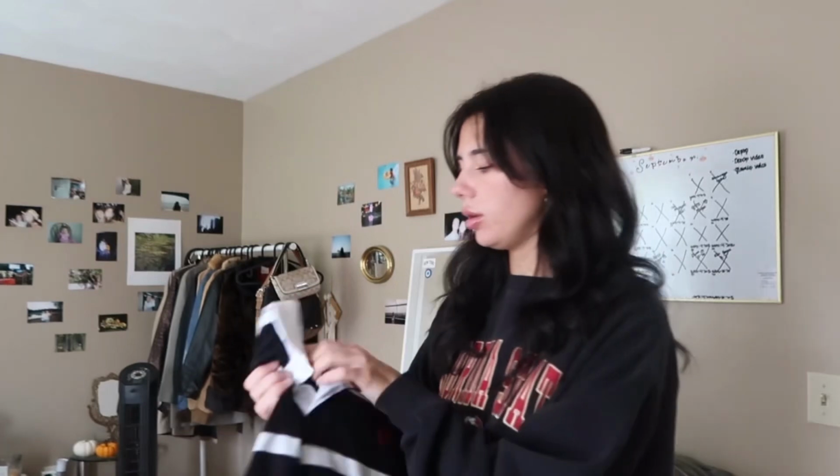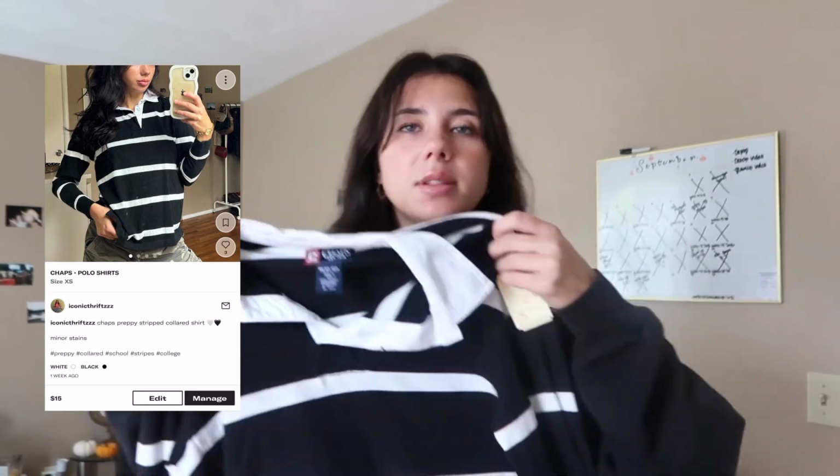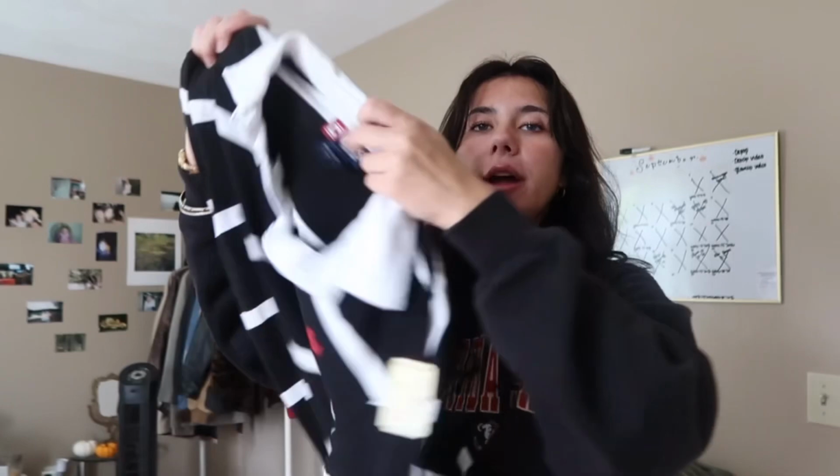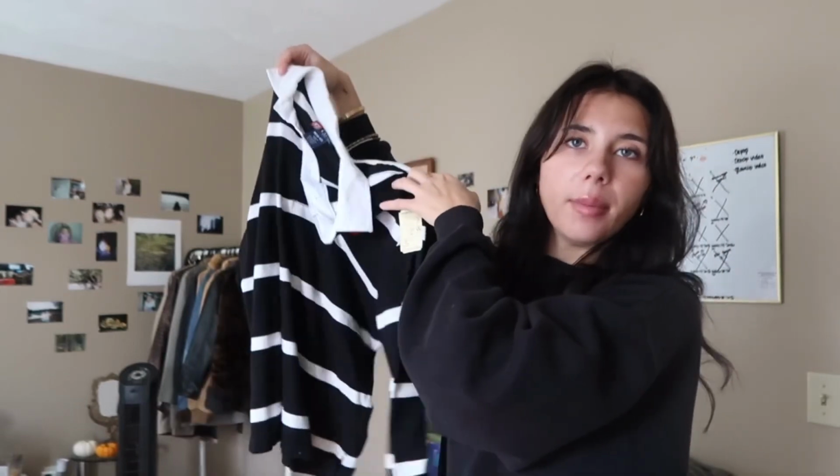Next up is this little Chaps striped collared shirt. I just thought this would be really cute for fall. I love the preppy vibes and the stripes. I'm so into stripes right now. So I paid $1.50 for it. It is in a kid size, so it'll probably fit like an extra small. I just thought this was a cute fall basic.